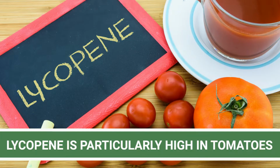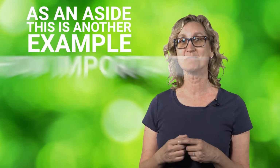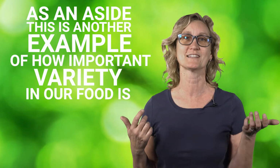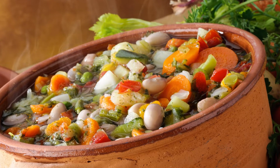A couple of key things often found in red food are lycopene and anthocyanin. Lycopene is particularly high in tomatoes, but you need to make sure you're eating cooked tomatoes to get the most lycopene. As an aside, this is another example of how important variety in our food is. By cooking tomatoes, we get more lycopene, but the heat kills other antioxidants like vitamins C and E. So I recommend people get a mix of raw and cooked food.